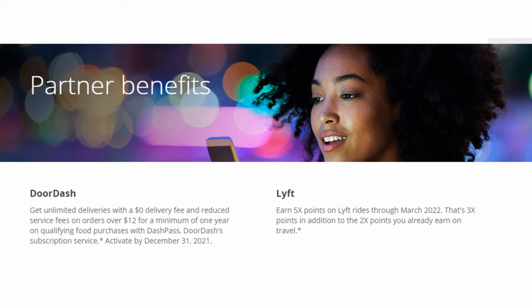The Chase Sapphire Preferred Card also has some pretty sweet partner benefits. They have a partnership going on with DoorDash right now where you'll be earning unlimited deliveries with a $0 delivery fee and reduced service fees on orders over $12 for up to 1 year. And they also have another partnership going on with Lyft at the moment where you'll be earning 5x points on all Lyft rides through March of 2022.